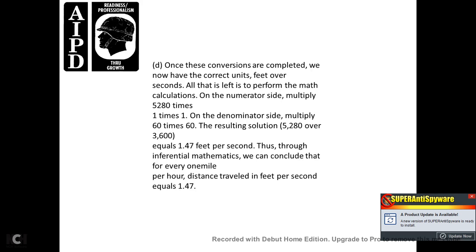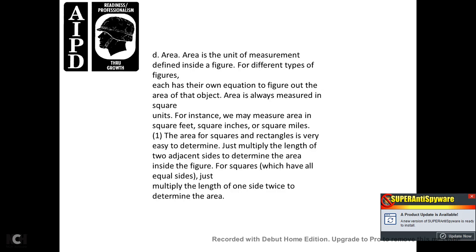Once the conversion is completed, we have the correct units of feet over seconds. To perform the math calculations, the numerator side multiplies 5,280 times 1, and the denominator side multiplies 60 times 60. The result of 5,280 over 3,600 equals 1.47 feet per second. Thus, we conclude that for every 1 mile per hour, the distance traveled in feet per second equals 1.47 feet per second.